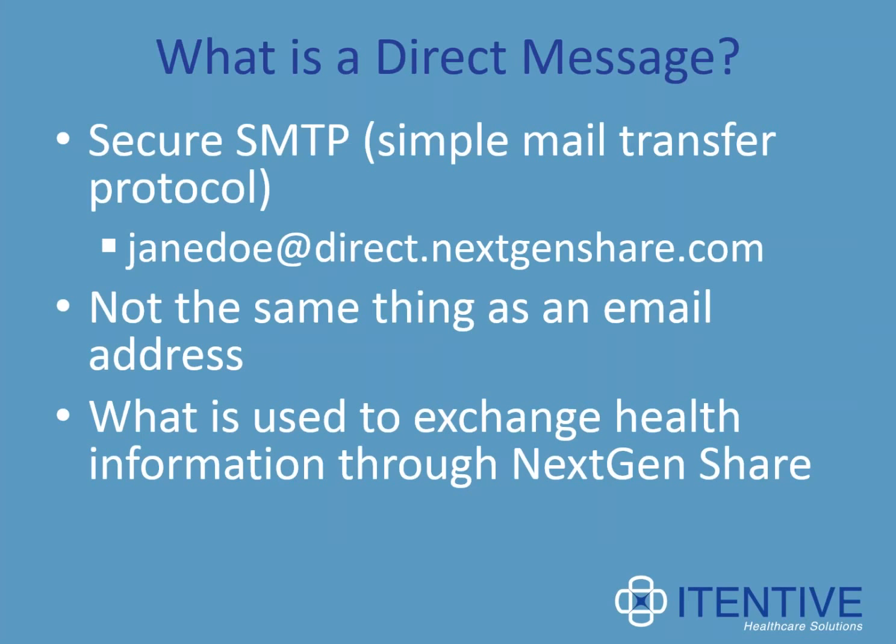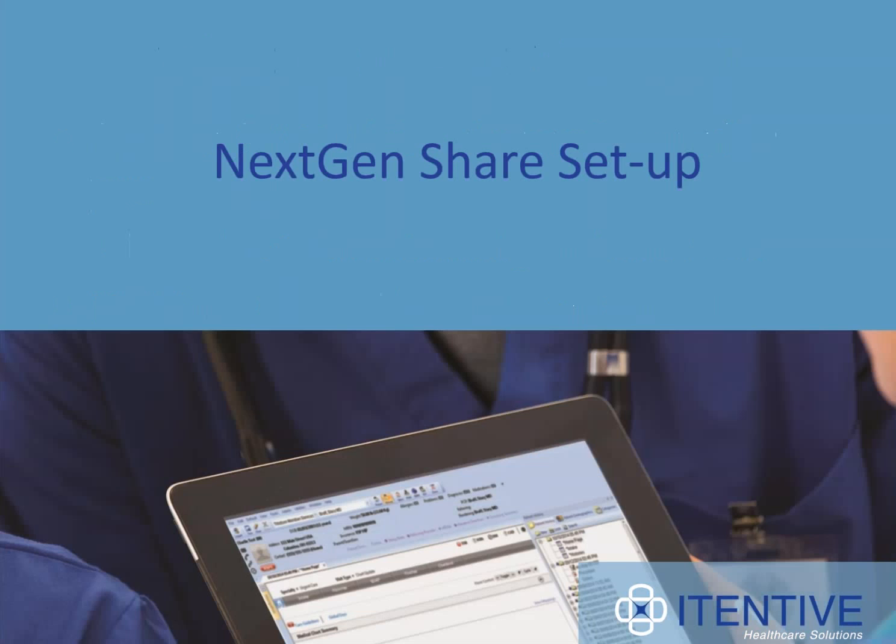The address would be different for each provider, most likely starting with the provider name with @direct.nextgen.com after it. And this is what is used to exchange health information through NextGen Share. So let's move on to the actual NextGen Share setup.